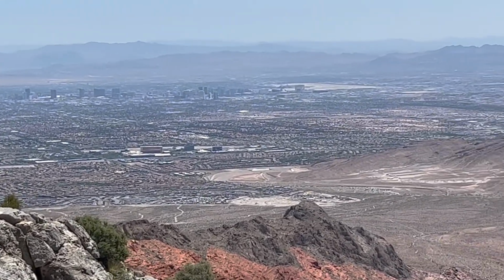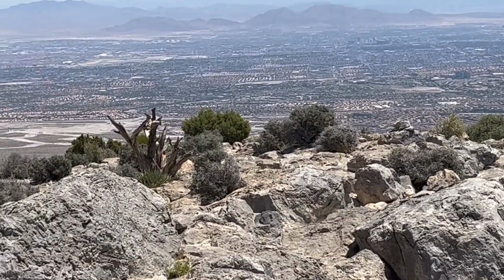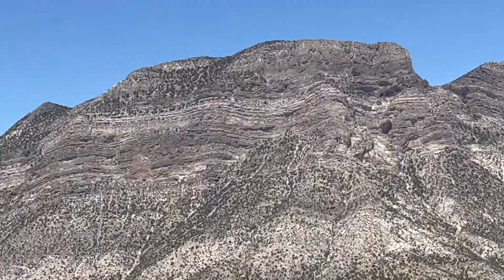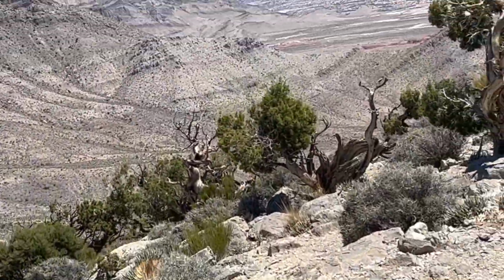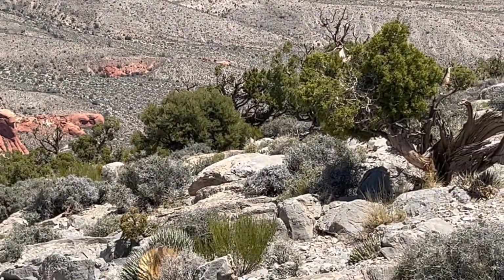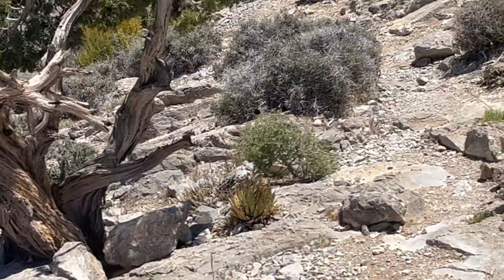Again, Las Vegas. You can see the strip in the distance. Just to the right of it is the airport. Excellent view. And it's so quiet up here, and not a soul around. But alright, it's time we head back. So, go down the backside of Turtlehead, hit that saddle, follow that gully down, and we'll be back before you know it. Alright, see you in a little bit.